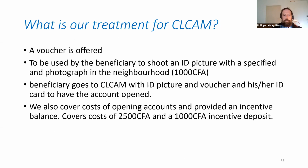So what is our treatment related to that product? We offer a voucher, and opening a CLCAM account is more technical than simply opening a mobile money account. So we give a voucher. If the voucher is accepted, it could be used by the beneficiary to shoot an ID picture with a specified photographer in the neighborhood. So we have a number of neighborhoods, and a number of photographers being identified. Once this picture has been taken, the beneficiary goes to a CLCAM branch with the voucher, the picture and his or her ID card to have the account opened. We also cover the cost of opening the account, and we provide an incentive deposit of 1,000. So if all that is done, then the individual has an open account of 1,000 francs CFA. We are not covering the 500 francs CFA running costs or maintenance fees that I mentioned in the previous slide. This is to be covered by the client.